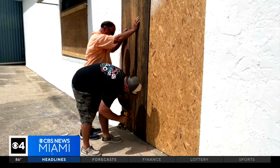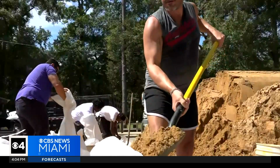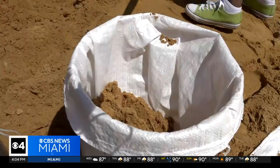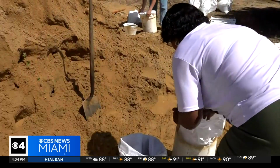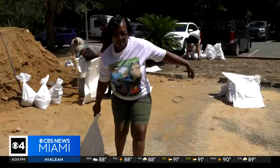Along Florida's west coast, residents are boarding, fueling, and filling up before Helene's potentially dangerous hit. In Tallahassee, Dorothy Richardson is getting ready to hunker down with 6 of her grandchildren. Either which way it go, I need to prepare. Get my sandbags, got my coal, got my lighter fluid, got my propane tank.